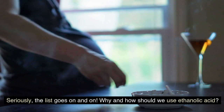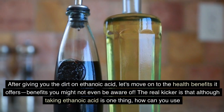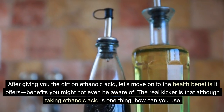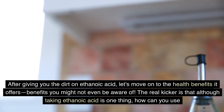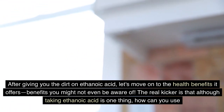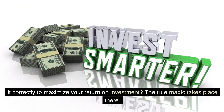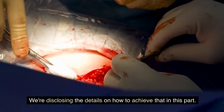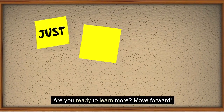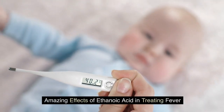Why and how should we use ethanoic acid? After giving you the dirt on ethanoic acid, let's move on to the health benefits it offers. Benefits you might not even be aware of. The real kicker is that although taking ethanoic acid is one thing, how can you use it correctly to maximize your return on investment? The true magic takes place there. We're disclosing the details on how to achieve that in this part. Are you ready to learn more? Move forward. Amazing effects of ethanoic acid in treating fever.